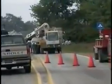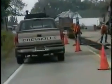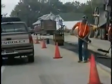and watch out for construction workers and vehicles near the roadway. Be cautious and obey posted signs. Conditions change rapidly in construction zones.